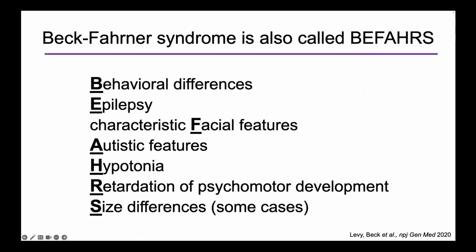And then to help remember the features of Beck-Fahrner syndrome, we created this mnemonic using an abbreviation here that is from one of our genetic databases that names syndromes. So we can remember some of the features by this mnemonic. So behavioral differences, epilepsy, characteristic facial features, autistic features, hypotonia, retardation of development, and then size differences. Again, this doesn't include all the features, but it's a way to remember some of the key features.